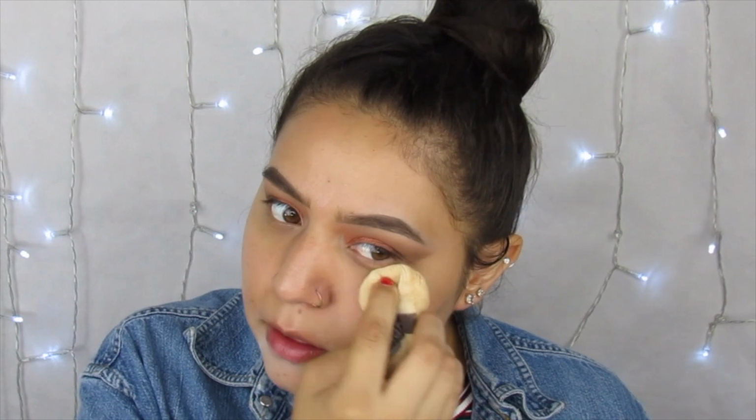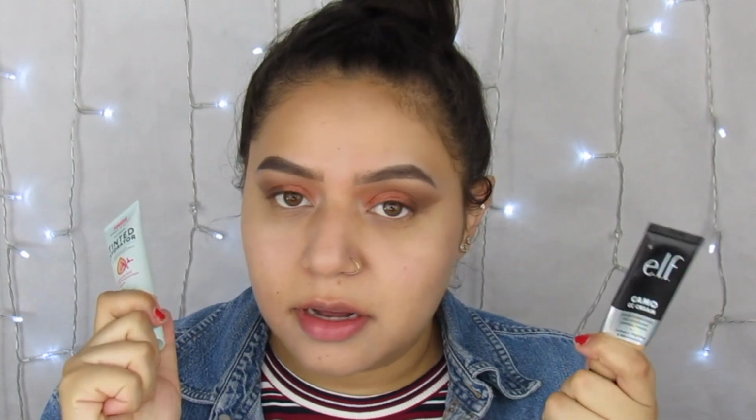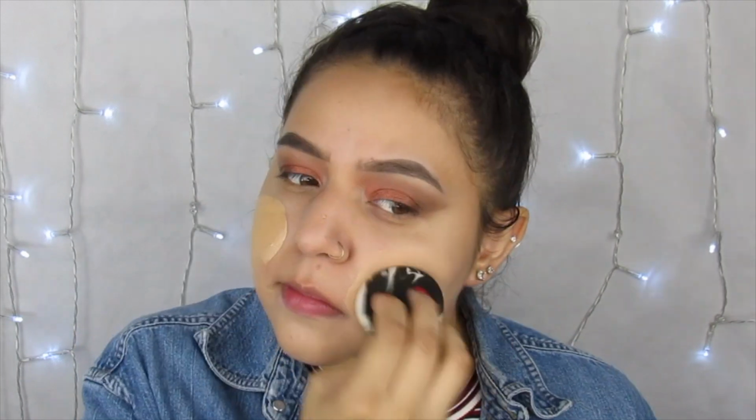So for primer, I'm going to be using the Wet n Wild Water Drop Primer in Coconut. I'm going to go in and set my primer. Of course, I'm just using my Maybelline Fit Me Loose Powder. Best powder ever, honestly, and it's drugstore. For foundation, I've really been loving the combination of these two, and it's the e.l.f. Camo CC Cream and the Wet n Wild Tinted Hydrator.